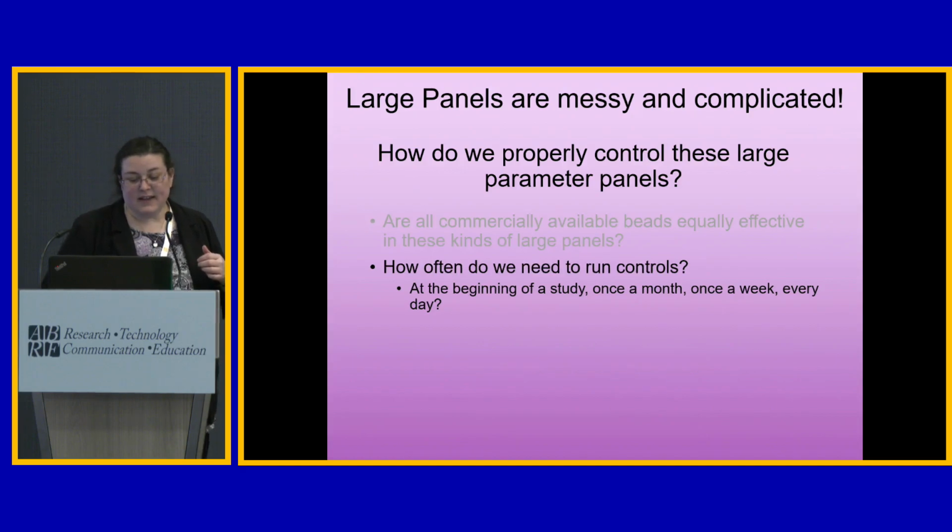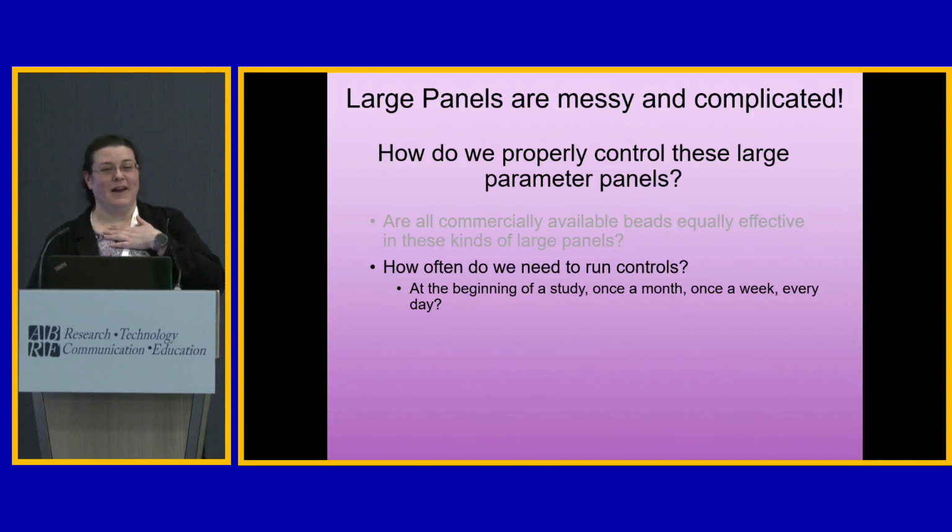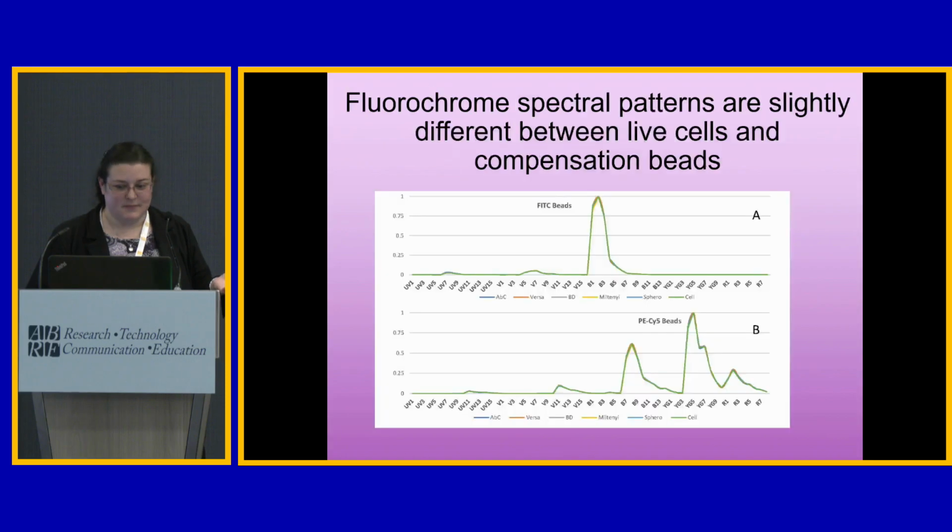Okay, so then the second question, how often do we need to run the controls? Everybody in here is going to say that it's every day, every time you run your samples. But how do you make us realize that? Because as a PI, I'm going to say running controls once a week or once a month is going to be way cheaper for me, but at the loss of the data.